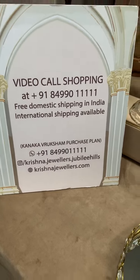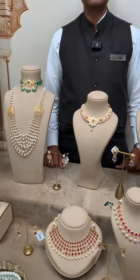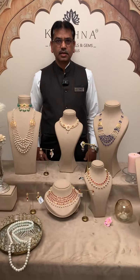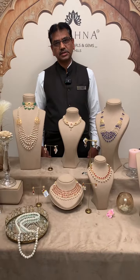So please do visit our store. We have diamond and gold jewellery also. Silver articles are also available. In Jubilee Hills, road number 36, Hyderabad.